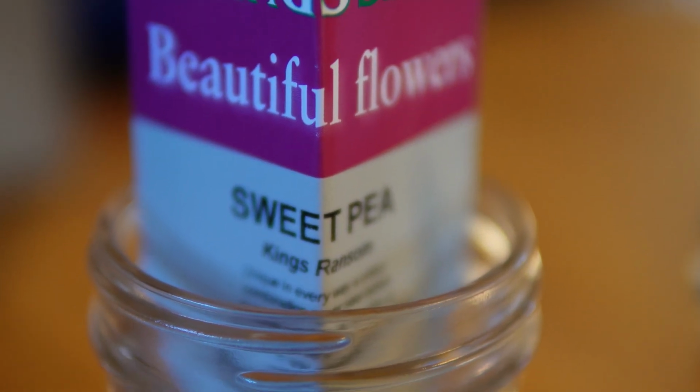One of our favorites that we know is going to be a huge seller is King Ransom. It's so beautiful. It's kind of like this mauvey pink color, almost salmon. It's kind of hard to describe, but everyone in the market just sees it, they love it, and they're asking, where do you get it? So we decided to do 30 of those plants.